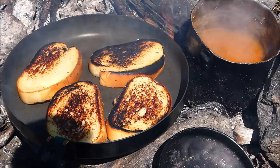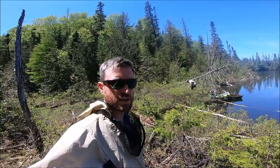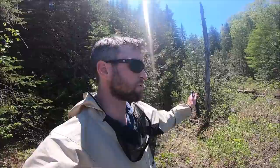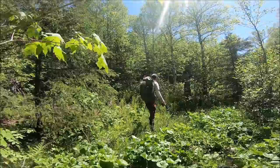Back to portaging here. I'm trying to work into the next lake. Joe's going to scout that side of the creek. I'll scout this side, see which has a better path. This seems to be the most direct route into the next lake, though, up this creek. Oh my. Yep, that's a foot of mud. We're almost there.